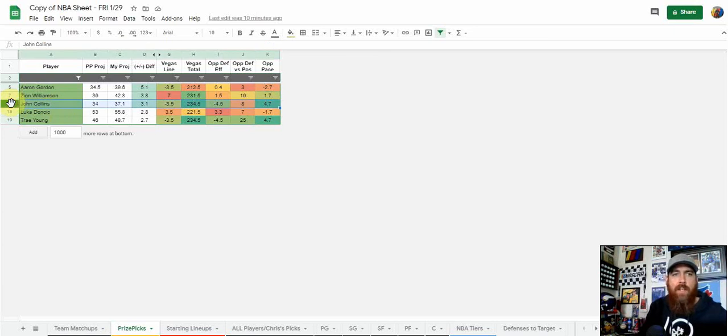John Collins stands out. He's 3.1 points higher in my projection versus PrizePicks. They're a slight favorite, so we got a very high total. We got a close spread. He's going up against a bad defense. Defense versus position doesn't check. Every other box checks except for the defense versus position, but again, it's a high in terms of pace.